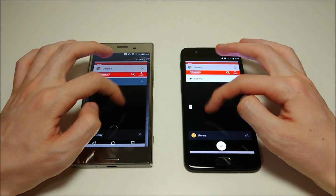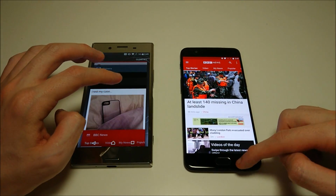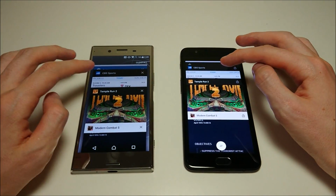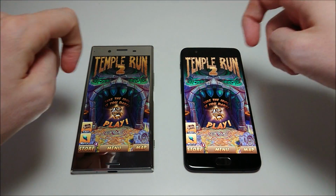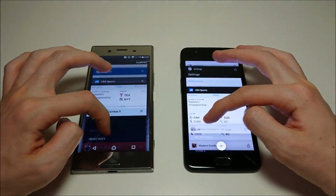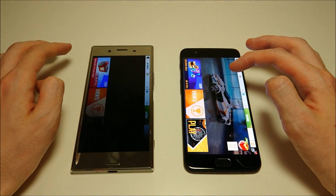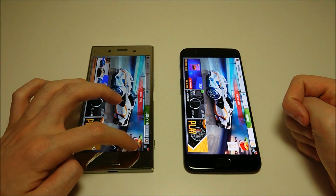Alright, guys, so it looks like that would have gone to the OnePlus. BBC News. Very fast on both. Very impressive. Temple Run 2. Now this one, it sometimes does reload on OnePlus, which is pretty surprising, but let's see. Alright, this is a great sign, nearly both phones loading the app. YouTube. OnePlus. Asphalt 8. Excellent sign once again, guys, nearly both phones loading.